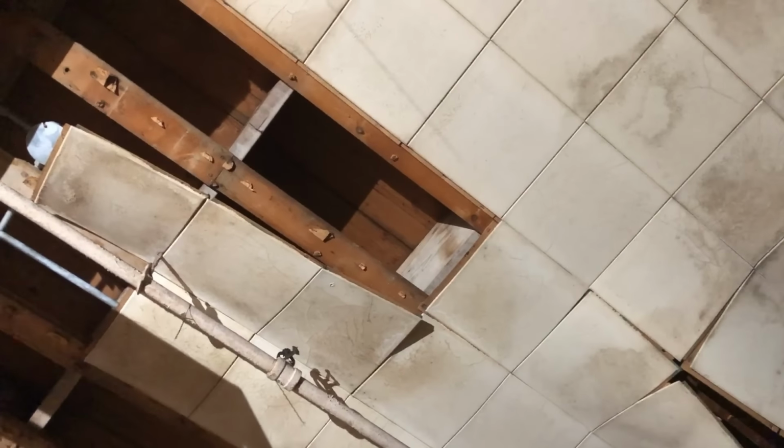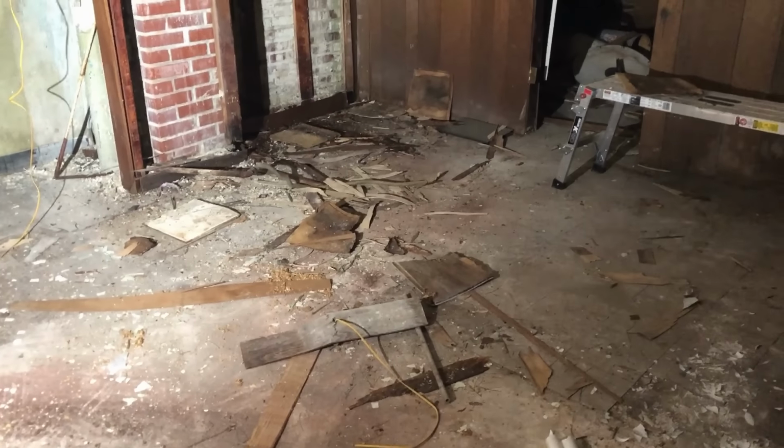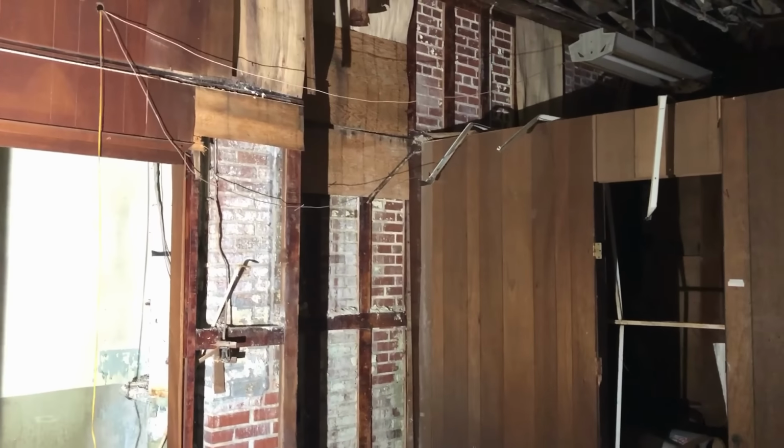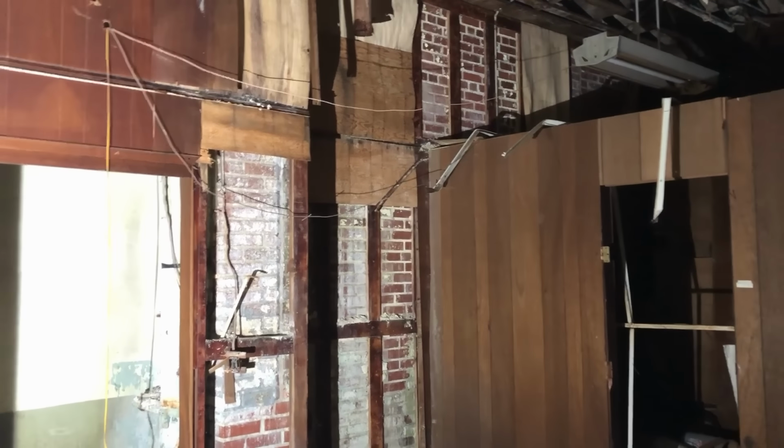These are the jobs that I hate the most because they're just so darn dirty. Everything I touch just showers me with dirt. And the good thing is, once I get this done, I never have to do it again in this room. So what I hope to do now is to finish this wall here and this wall all the way over here.